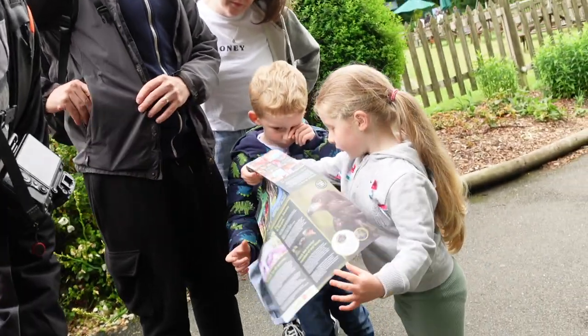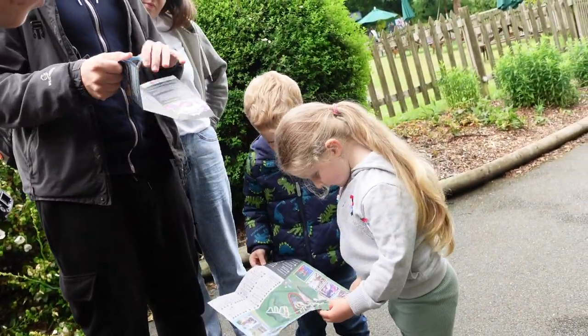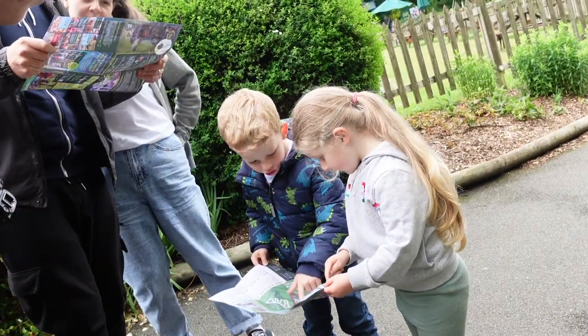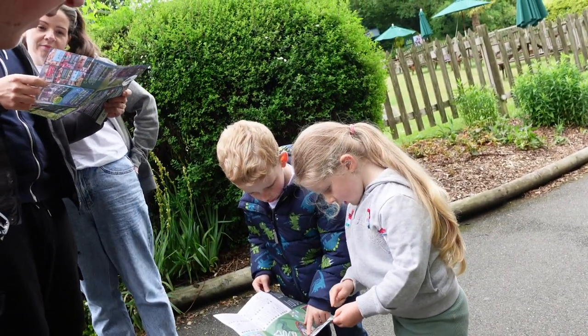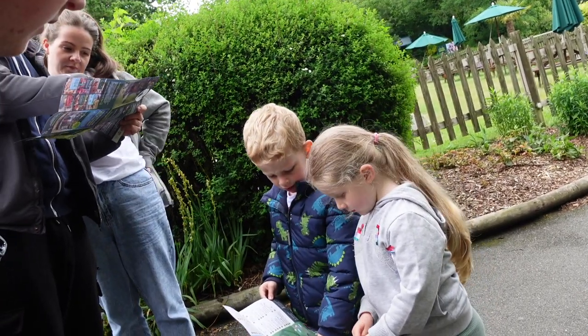Kids are looking now. Have you figured it out, kids? Where shall we head? Point to something and we'll head to that. Tractor. The tractor's not on today. Look, giraffes. There's plenty to do. We'll show you now where we're going. So we decided we're going to head down and do some rides first.